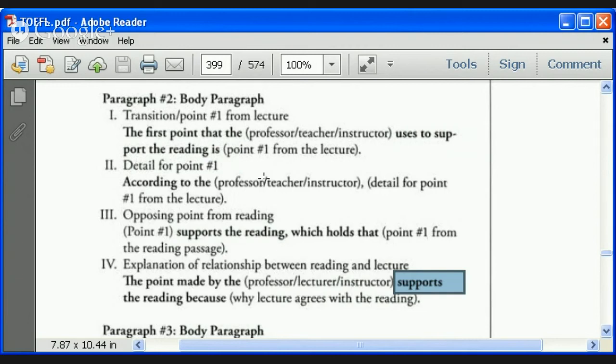TOEFL could care less if you can write a conditional sentence, if you can include a relative clause. They don't even care. They just want you to follow the template, basically. Again, only 25% of your score is even involved in vocabulary and grammar in the TOEFL written test, and similar to the speaking test. The rest is, okay. Again, 25% is, are you answering the question correctly?